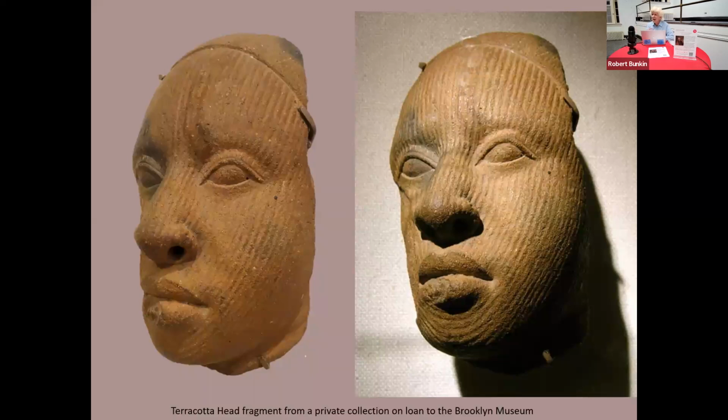What is that? Where did that come from? That really got me interested in this. And then subsequently, or around the same time, I found a book on Ife art and I bought it. I still have that book to this day.